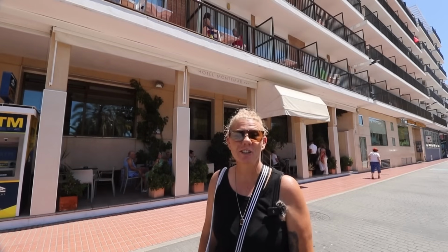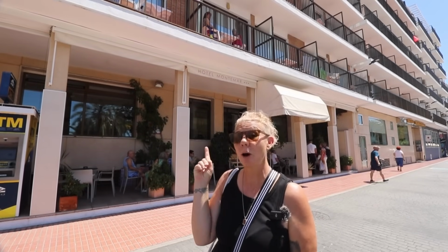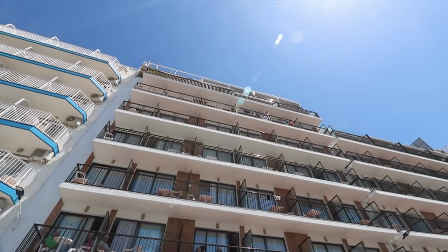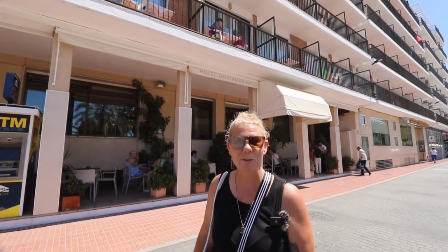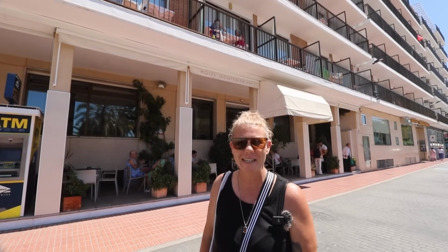This little section is also where you will find one of Benidorm's hidden gems. At the top of this hotel, which is Hotel Montemar, they have a rooftop bar. Another place which we have featured on a video previously, and it is an absolutely fantastic spot to check out the views right the way over the Poniente beach.